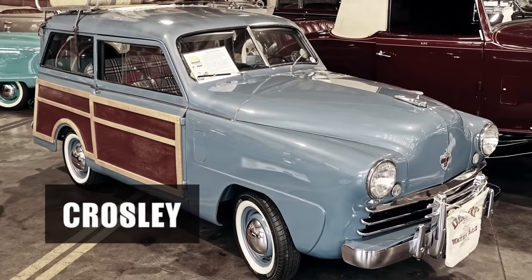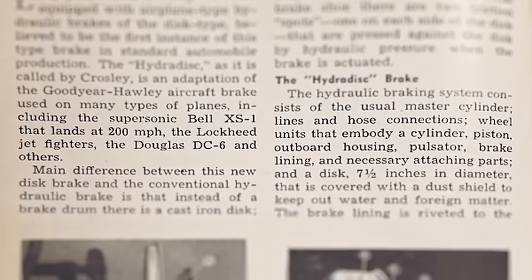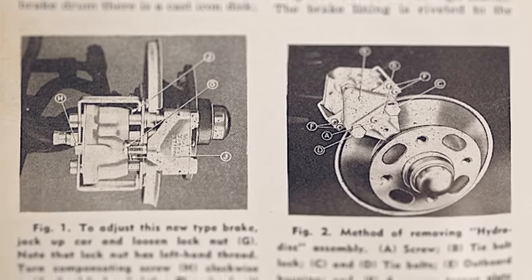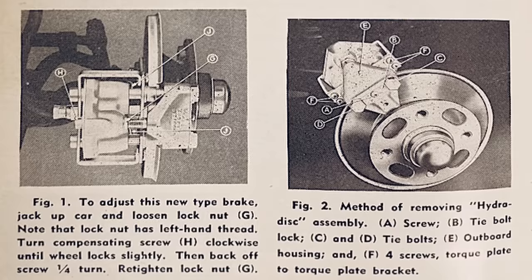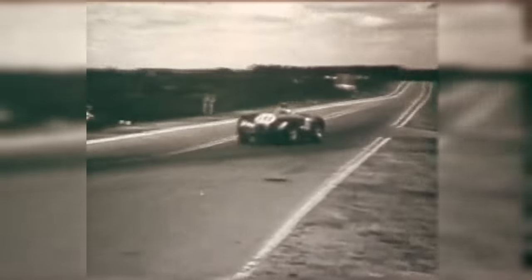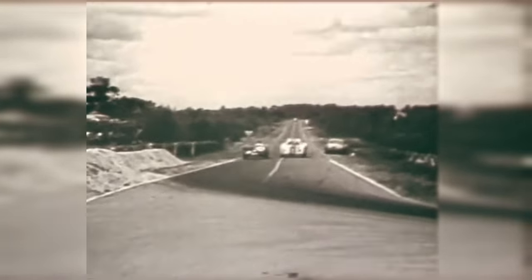However, the system proved to be problematic as the aircraft calipers used could not hold up to the repeated use of driving. The adoption of production car disc brakes was mostly shelved by the industry as further development was still needed. In the mid-1950s, disc brakes began to demonstrate their superiority in racing, with the 1953 24 Hours of Le Mans winning Jaguar team using the technology on their race car.